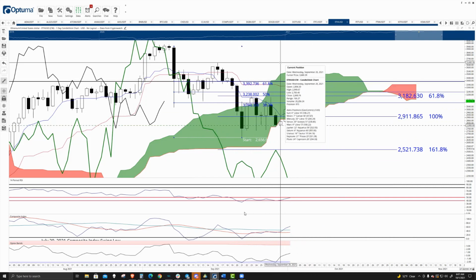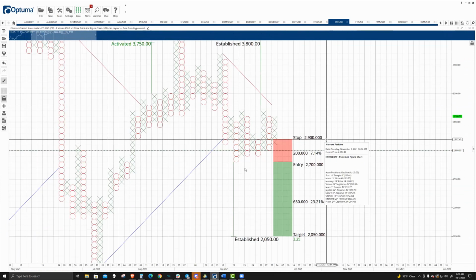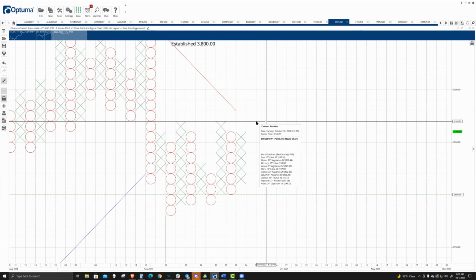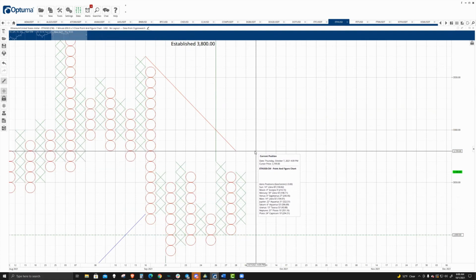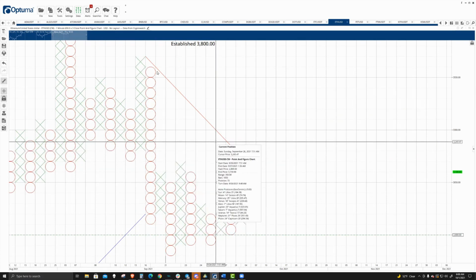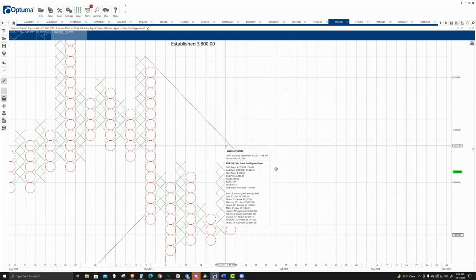But from a point and figure perspective, there's an interesting setup going on here. If Ethereum moves up to 3,150, it'll create a split triple top. And in point and figure analysis, the entry is always one box above, so the bullish entry is at 3,200. And that does two things. It cracks above a triple top, which is a very bullish event, but it also converts this point and figure chart from a bear market to a bull market.